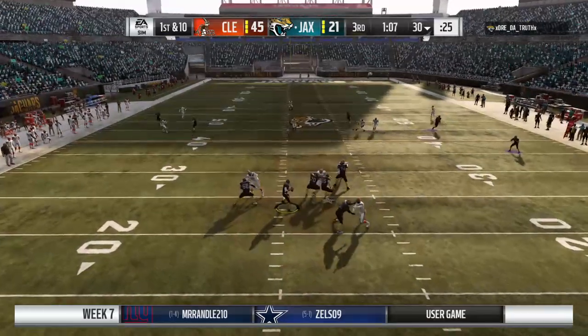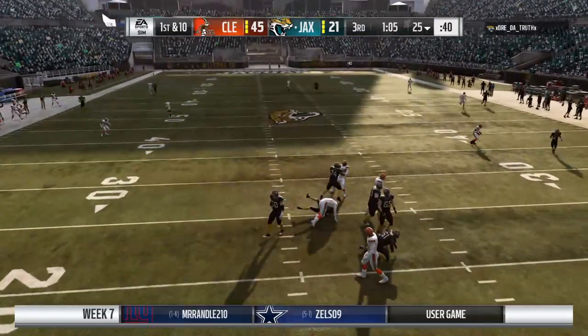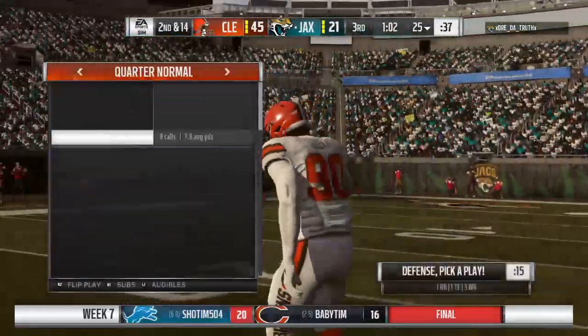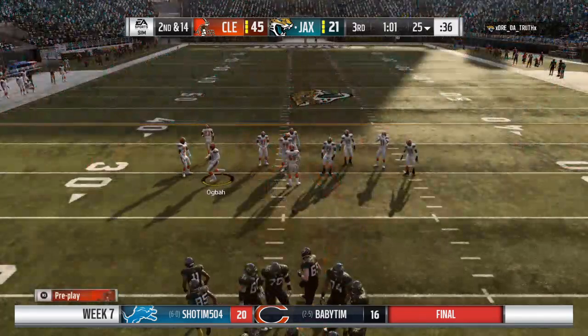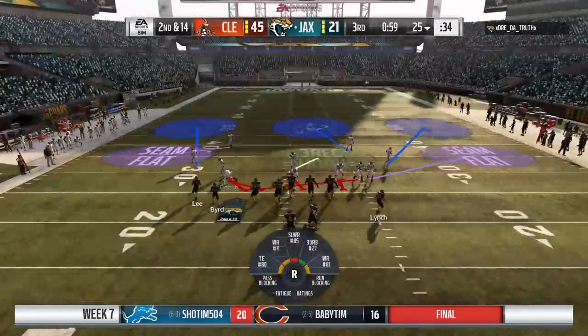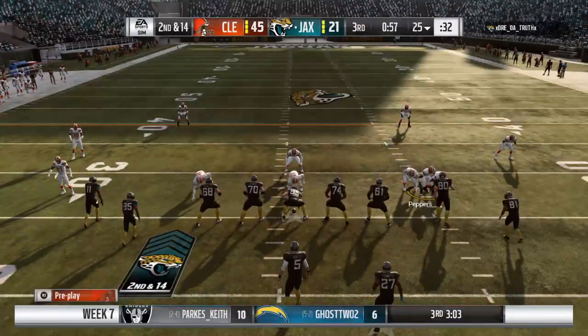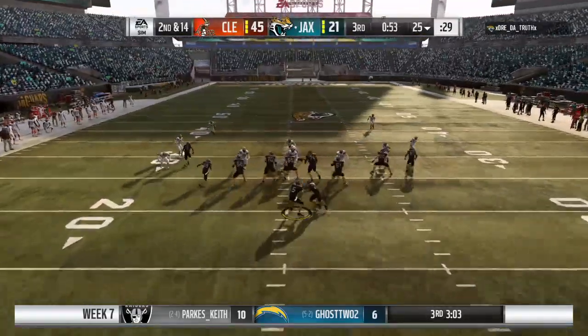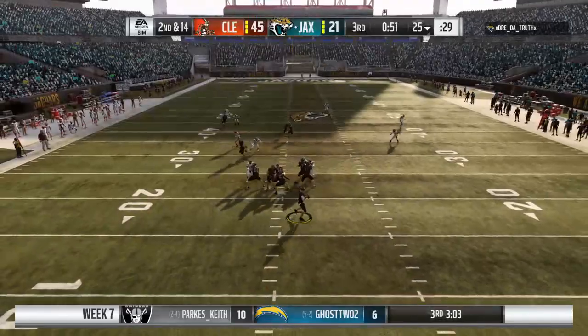Throwing on first down is Bortles. Under pressure, they got him again. Emmanuel Ogbah in there to drop him for his 5th sack of the year. Brandon, if I'm an offensive coordinator and I see an all-out rush like that, I file it away because I'm going to use their aggressiveness against them as this game goes on. I'm going to hit them with a screen soon.